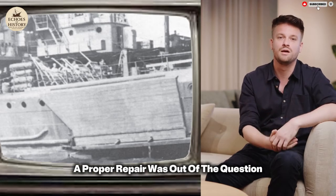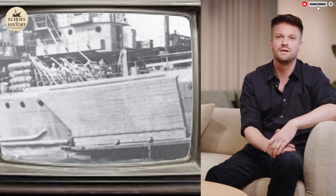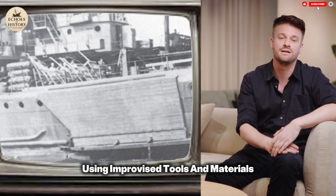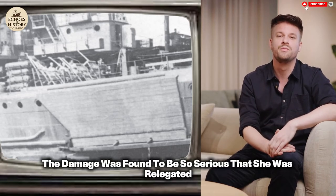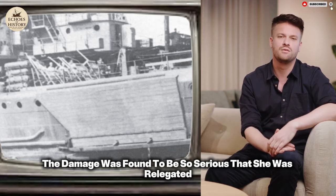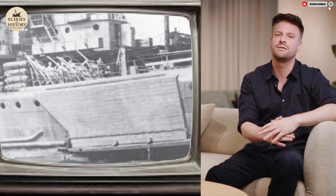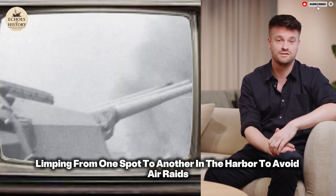A proper repair was out of the question due to the worsening war situation. But the crew was ordered to make the ship seaworthy using improvised tools and materials. Eventually, though, the damage was found to be so serious that she was relegated to being a training hulk for cadets, limping from one spot to another in the harbor to avoid air raids.